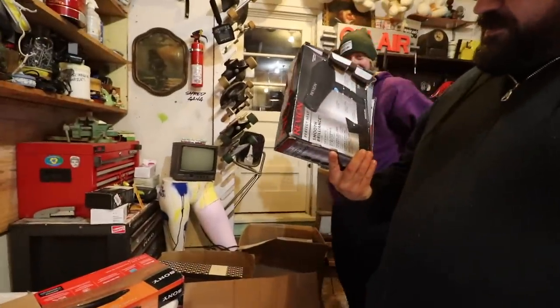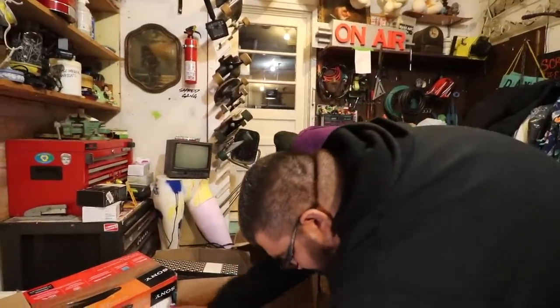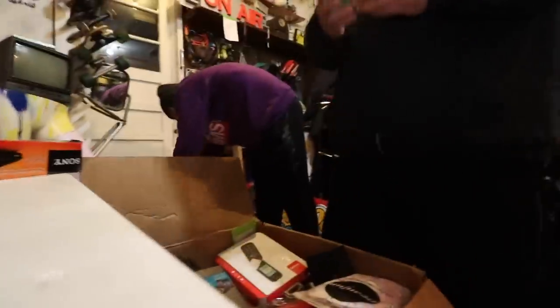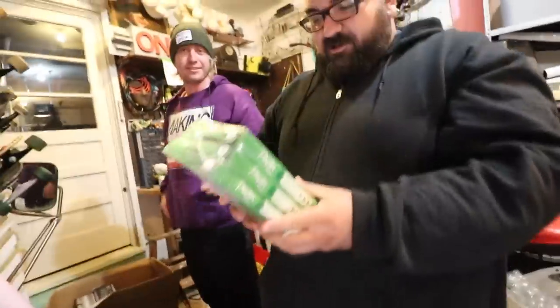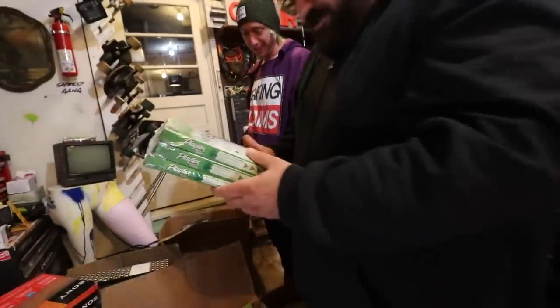Here, as you bring them out, give them to me, and I'll put a video. Revlon hair dryer. We got a lot of those. Good for sale, though. Playtex cleaning gloves. Limited edition spring green color. Can't even get this color.